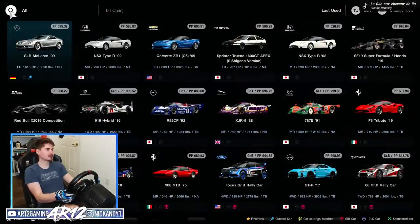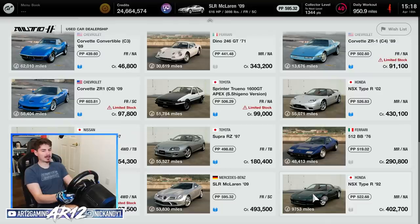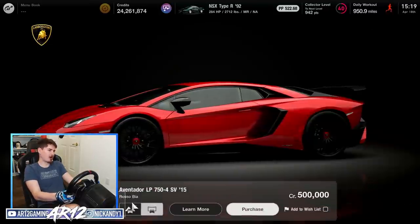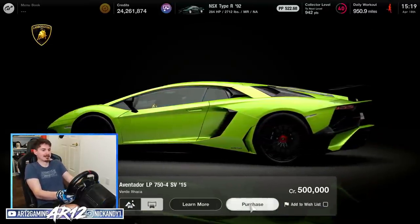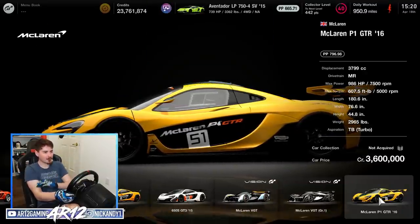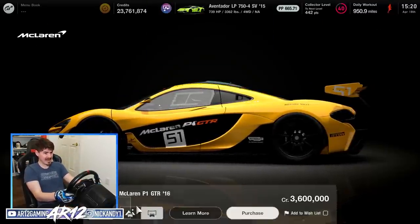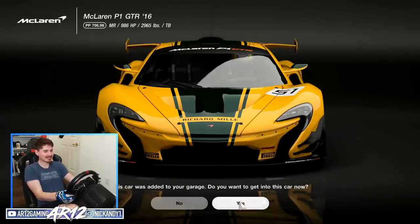Wait, did I just buy two NSXs? Did I not buy the older version? Please don't tell me I bought two of the same year NSX. I meant to buy this one! An Aventador is awesome. I gotta go for a big old Aventador, and it's gotta be lime green. Thank you. A P1 GTR for 3.6 mil? Yes. A legendary car once again gets added into the garage.